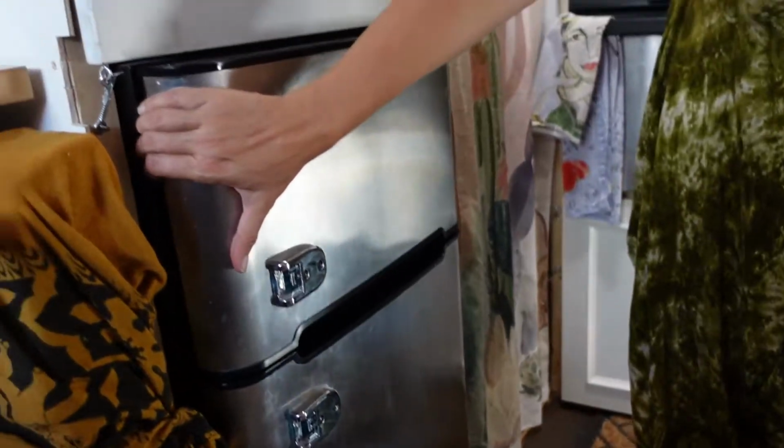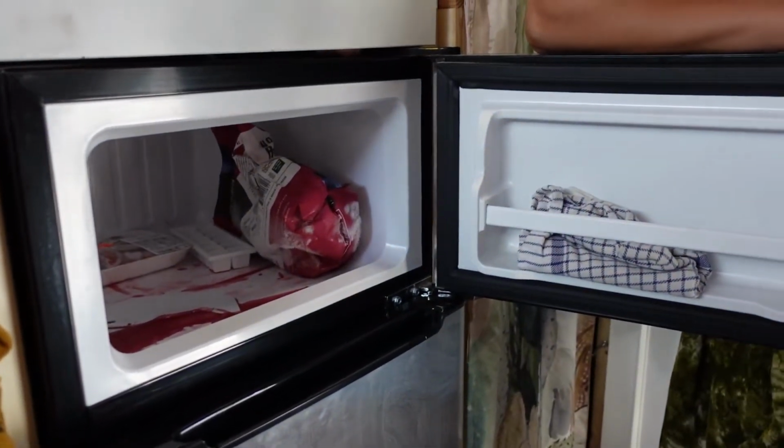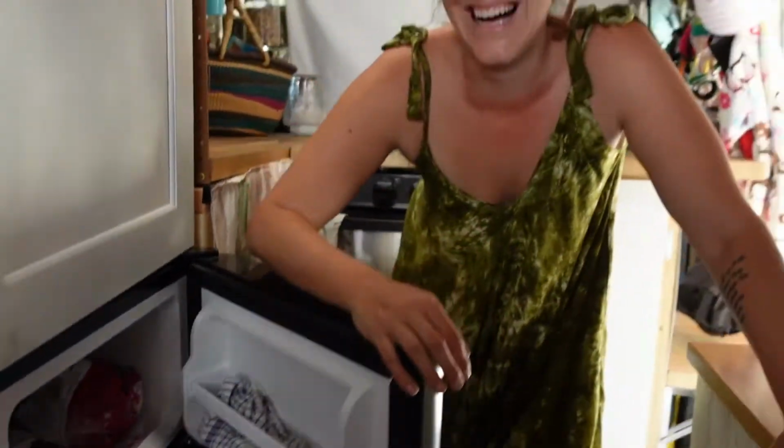I will open it, but there are berries everywhere that melted. So, you know, it's fine. It's fine. No big deal. You know, when you run out of power and your berries melt, that's what happens.